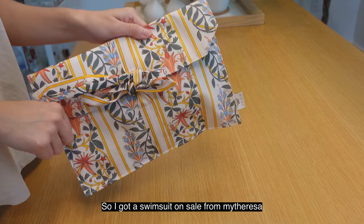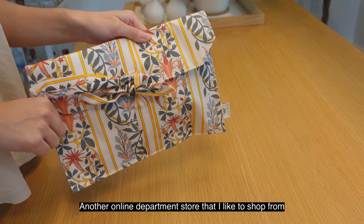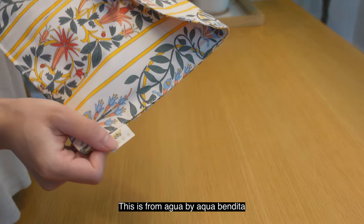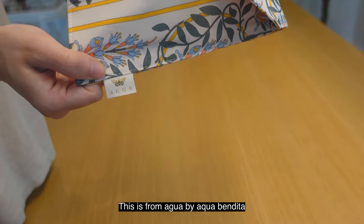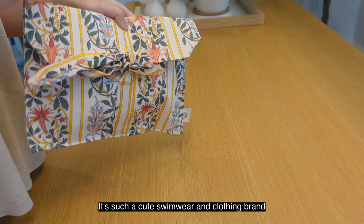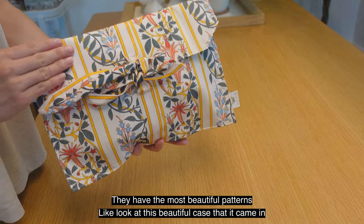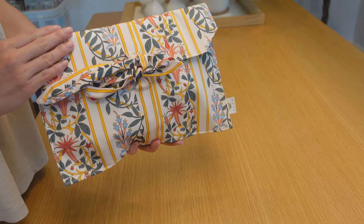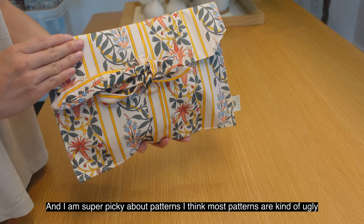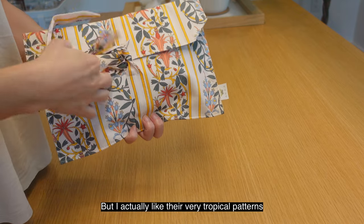So I got a swimsuit on sale from My Theresa, another online department store that I like to shop from. This is from Agua by Agua Bonita. It's such a cute swimwear and clothing brand. They have the most beautiful patterns. Look at this beautiful case that it came in. And I'm super picky about patterns. I think most patterns are kind of ugly, but I actually like these, they're very tropical patterns.